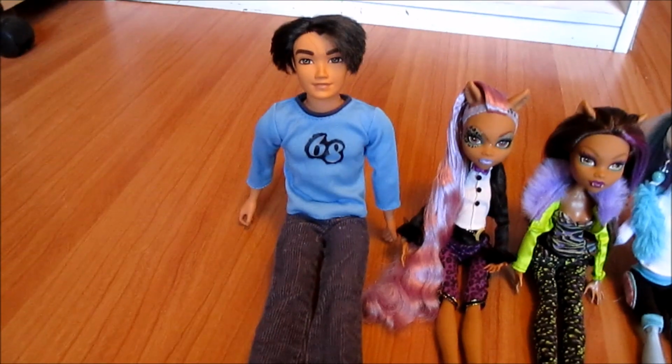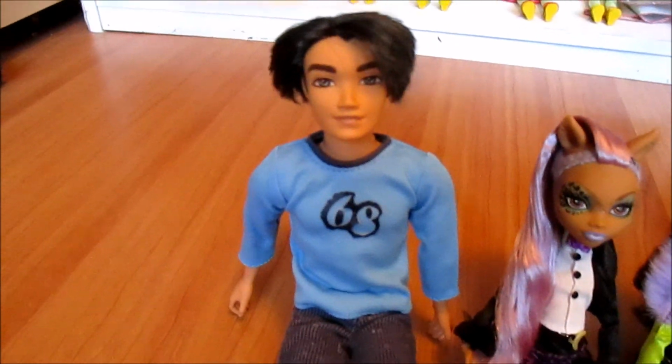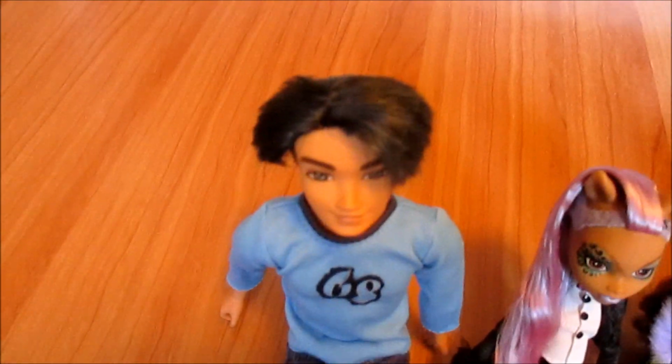So this is River. Yes. I'm going to call him Hudson for a minute there. This is the outfit Colleen put on him. It looks very cute and his hair is a lot nicer.